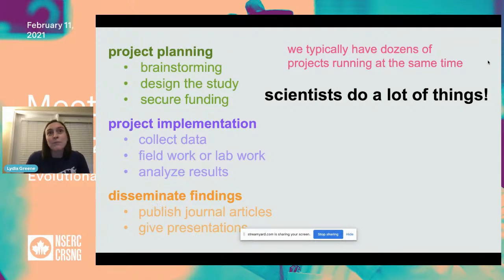So today I might be thinking up a new project with my colleagues. At the same time, I might be collecting data for a project that's already ongoing. And at the same time, I might actually be writing up the results of a finished project to try to publish those results in a journal. So we're constantly doing a variety of different tasks and juggling our schedules and juggling multiple different projects at the same time.